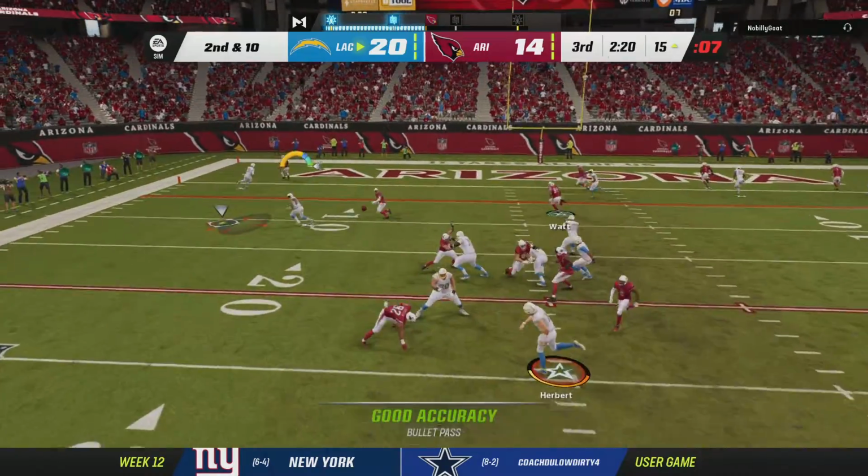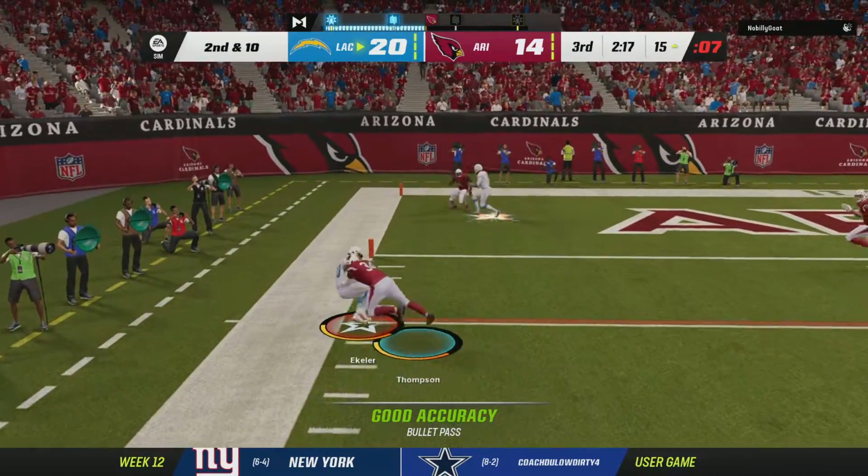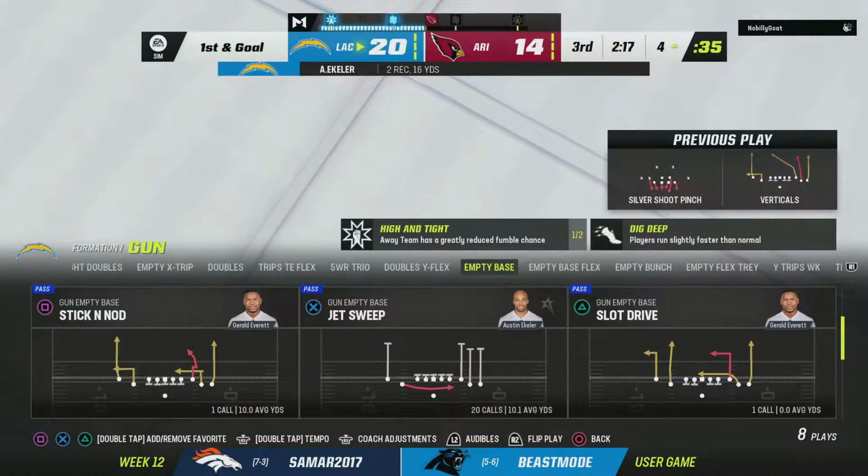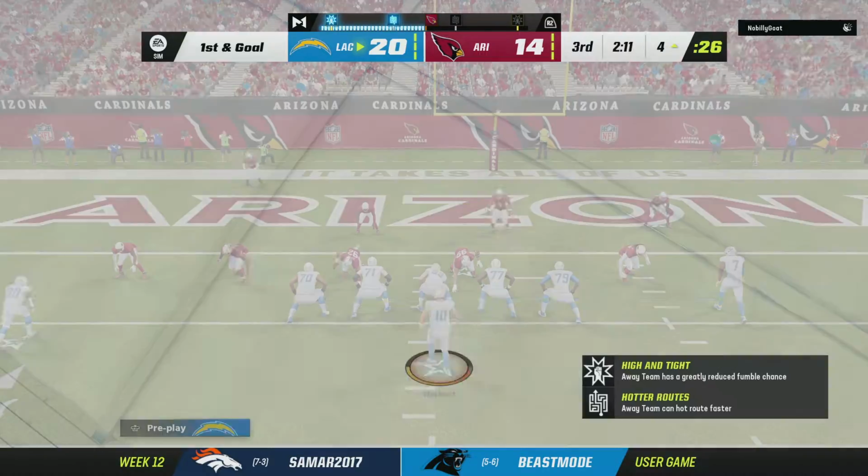Justin Herbert looking to throw on second down. He'll drop this one off to Ekeler, and he's down inside the 5 at the 4 before he's out of bounds. It's a good gain of 11, sets him up first and goal.